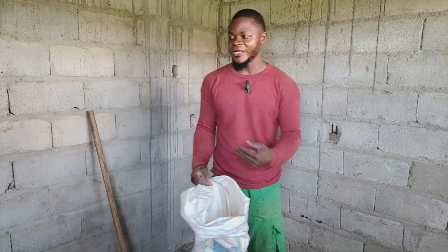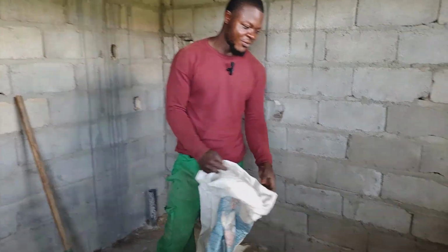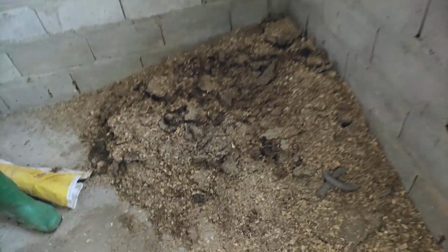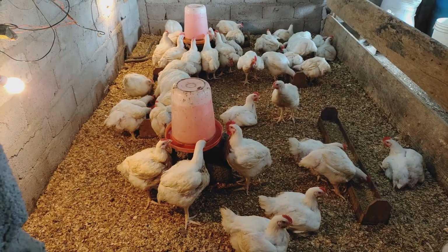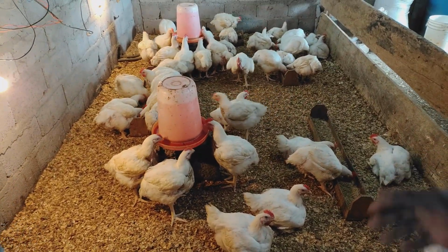When you move your chickens, you then pick the manure. As people can see, this is the manure. This is our chicken here. So we transfer them to a new house, as people can see, in order to remove the manure.